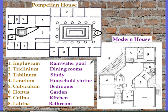Number 7 is the culina, or the kitchen. No house is complete without one, right there. And again, our modern house has a culina. And of course, lastly, the latrina, or the bathroom, located, my favorite, right beside the kitchen. I think that's really the best place that you could put a bathroom, right next to your kitchen. Notice in the modern house, the bathroom is all the way over here, not anywhere close to the kitchen. But of course, the Romans didn't have that same aversion that we do now.